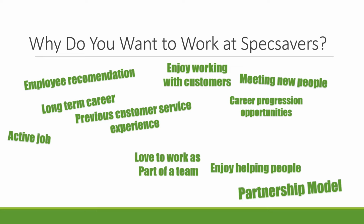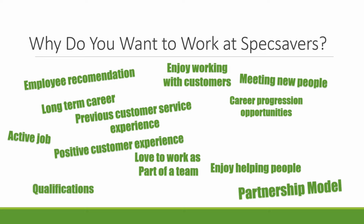That you love to work as part of a team. And so you want a job where teamwork is a really key part of that. That you've had positive experience as a customer. Maybe you've been going to Specsavers and your family's been going to Specsavers for many, many years. You had lots of positive experiences. And so you've got a positive impression of the company as a customer.